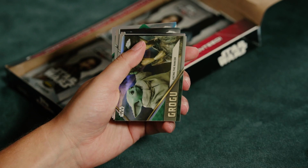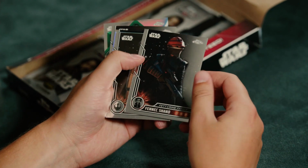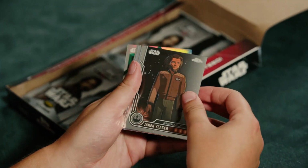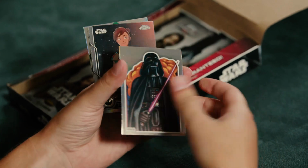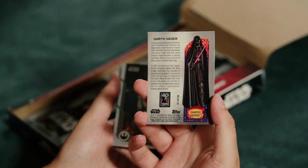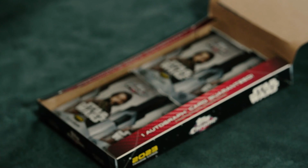Kanan. Another Journey to Grogu, facing the Rancor. Fennec Shand. Whoa, that's a nice Vader card. What is this one? These are the 40th anniversary Return of the Jedi cards. Oh, that's nice. So it's like concept poster art type stuff. It's a pretty rare insert, if I remember correctly. Yeah, let's take that one.